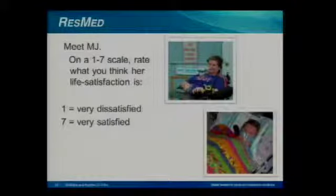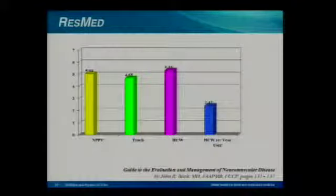You got it? Okay, now what did the real data show? Well, the healthcare workers averaged 5.33 for their life satisfaction. The trach patients, 4.68, and the non-invasive patients, 5.04. So statistically, almost no difference in these 3 groups. But when the healthcare workers looked at the ventilated patients, what did they think? Oh, I bet their life is really unsatisfactory.